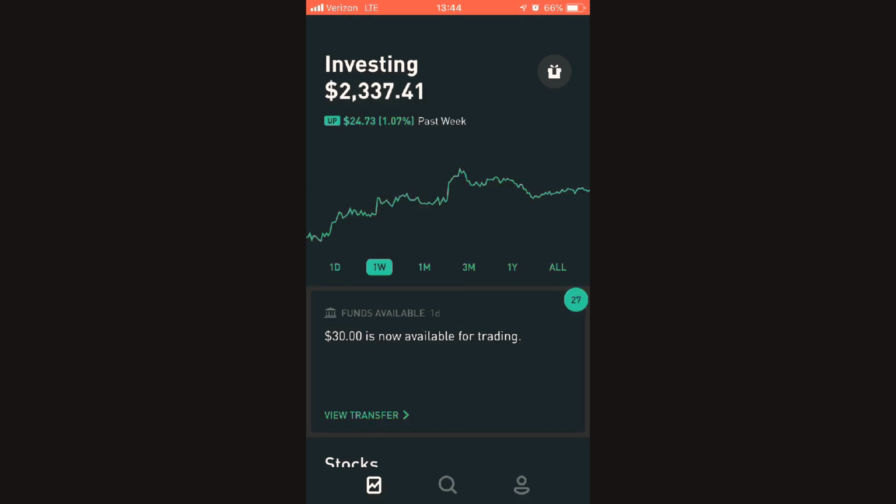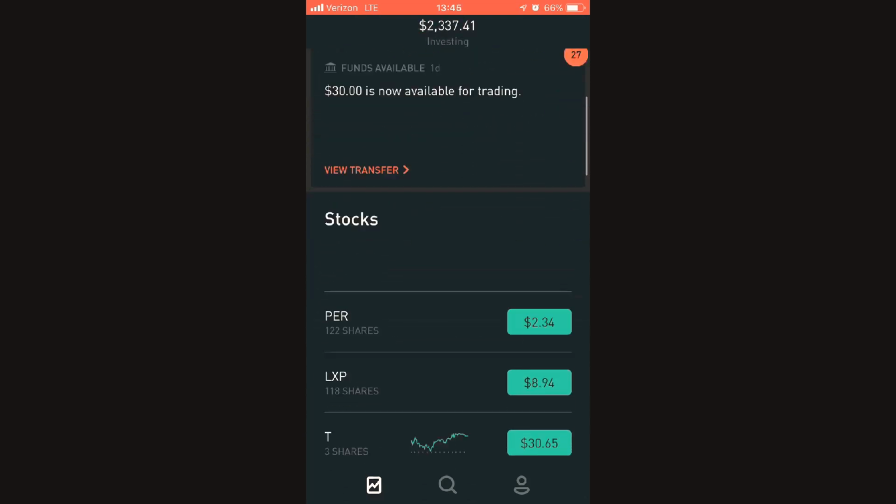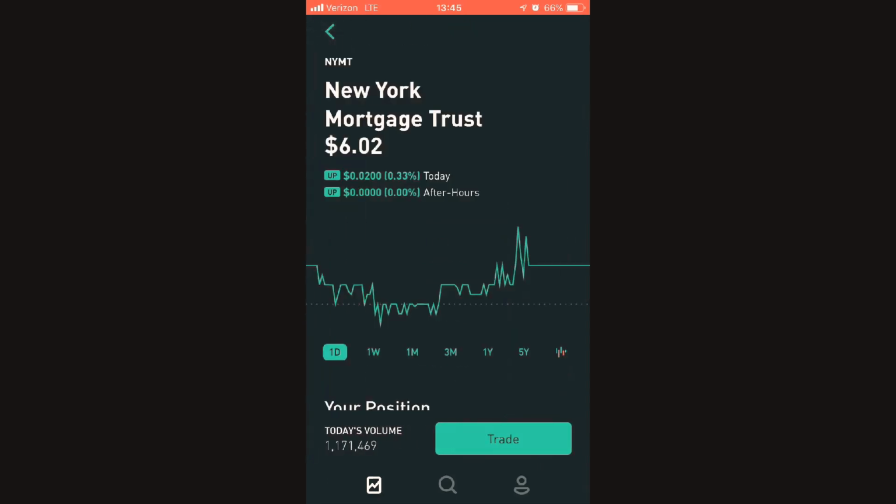My account is now worth about $2,000, and I just wanted to go over some stocks that I'm investing in and some opportunities to make more money in the future. As you can see here, my stock portfolio is worth $2,337 right now, and these are just some of the stocks that I'm investing in.